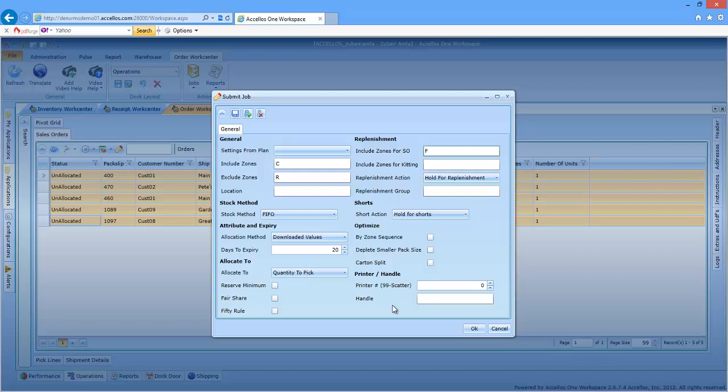Another great feature that many of our customers enjoy is the ability to split orders based on pack size. By leaving deplete smaller pack size unchecked, the WMS will automatically allocate by pack size. In other words, if an order requires 10 cases and 5 units, a picker can be sent to 2 different locations to gather the 2 appropriate pack sizes, then consolidate the 2 picks downstream.